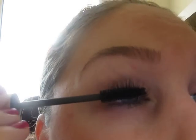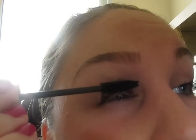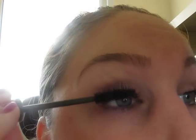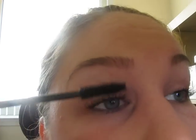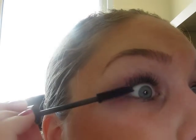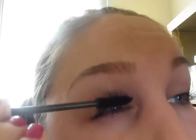So again, carbon black on the right eye. This brush is a lot smaller. Neither of these are waterproof. When I said earlier that I have a transfer issue, I meant when I apply it. I actually don't have a large transfer issue throughout the day.